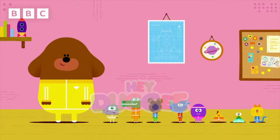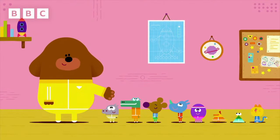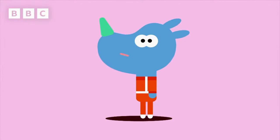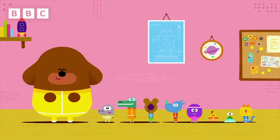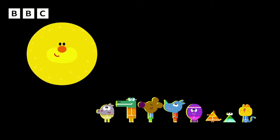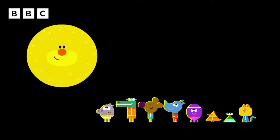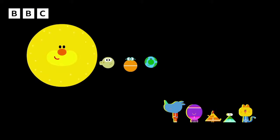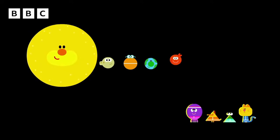So, you will be the planets. Oh, woof. And Duggee will be the sun. Oh, woof. The sun? Yes, Tag. The sun is a star, burning brightly at the center of our solar system. Wow! What am I? You're Mercury, the closest planet to the sun. Yes! Happy is Venus, the hottest planet of all. Hot. Noddy is Earth. Tag is Mars.